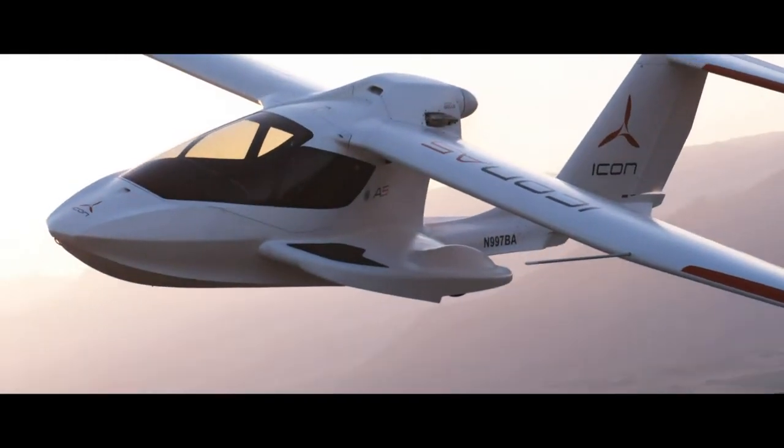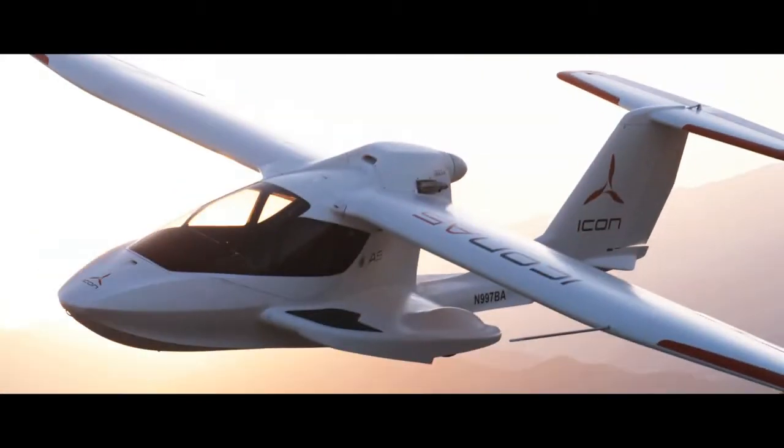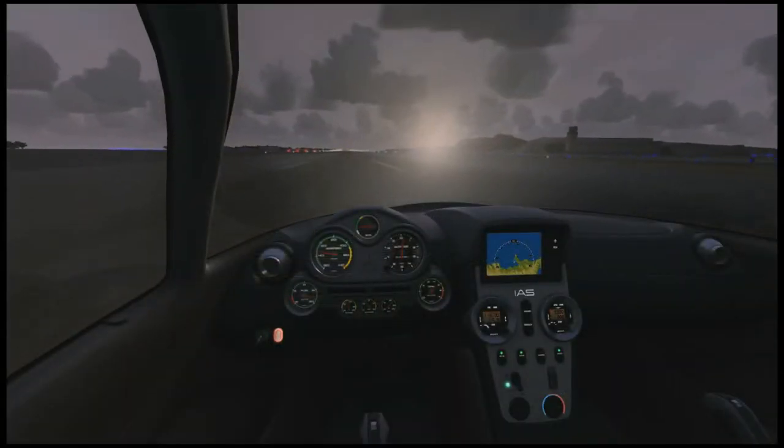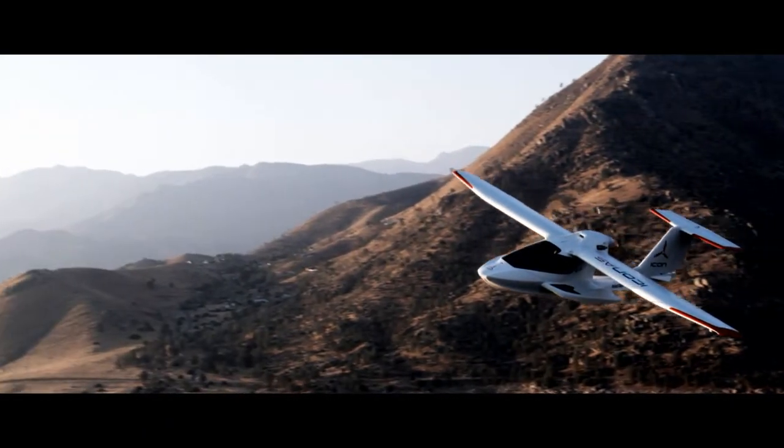When I saw the A5 for the first time, I was completely blown away by the design of it. Its cockpit was sort of modeled after a luxury sports car. Well, I think you look at the A5 and you see the future of aviation at the consumer level. You see what flying can be. The Icon A5 was a perfect match for our vision.